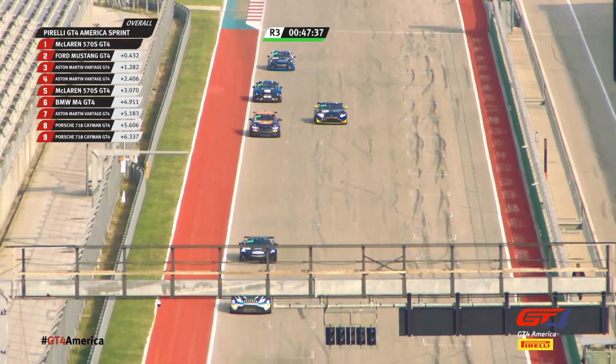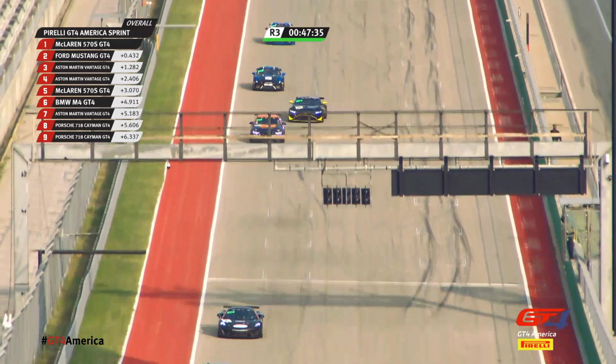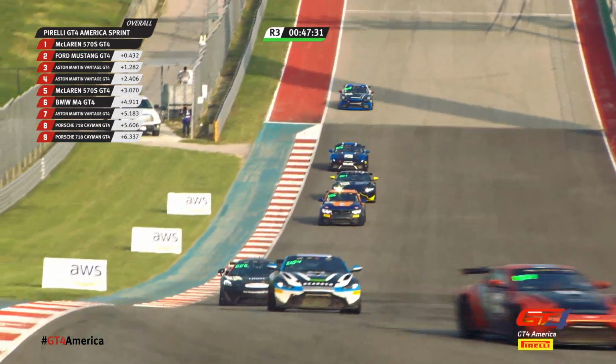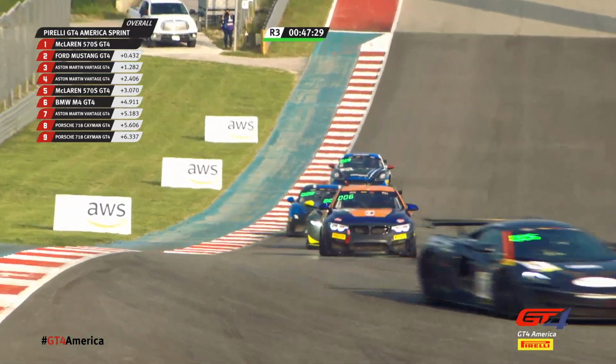I'm sure the team is saying, you know what, 2nd place seals it today. Don't get too aggressive early. It's 50 minutes to work with, but you can see that front trio streaking away a little bit.